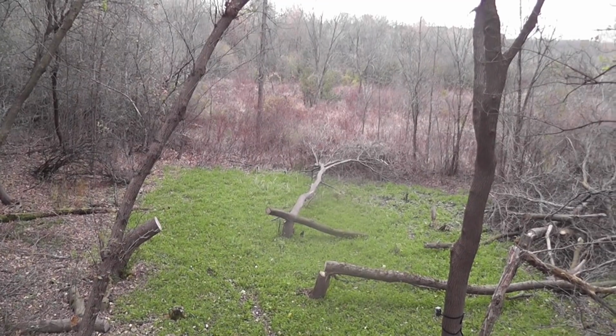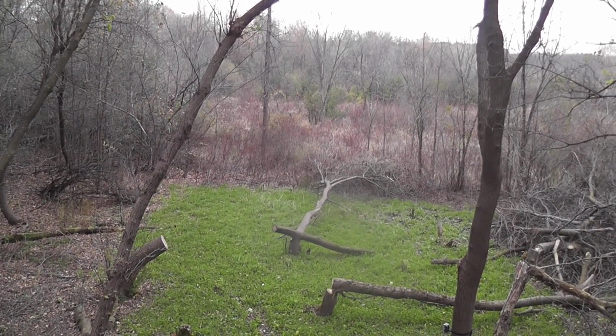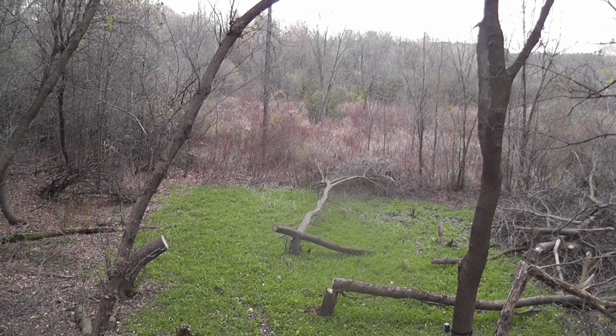I could hear a lot of grunting and chasing in the bedding area. It was obvious there was a lot of deer in there right now.